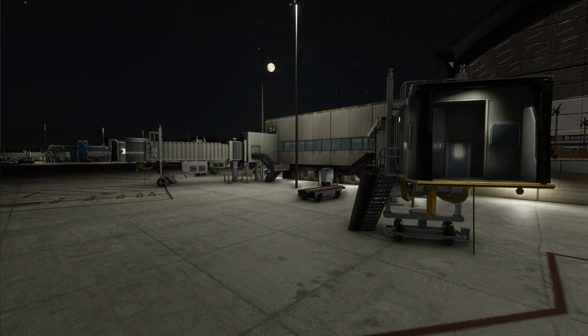So just looking at a typical stand at night, you know, all that you need. This jetway is really well developed. You've got the stairwell to the side that the dispatcher goes up. The docking door is all there. There's lighting inside. You've got the hydraulics and the wheels and the clutter on the tarmac, such as this baggage vehicle. They're all very detailed and nicely done. They're very, very nicely modeled.